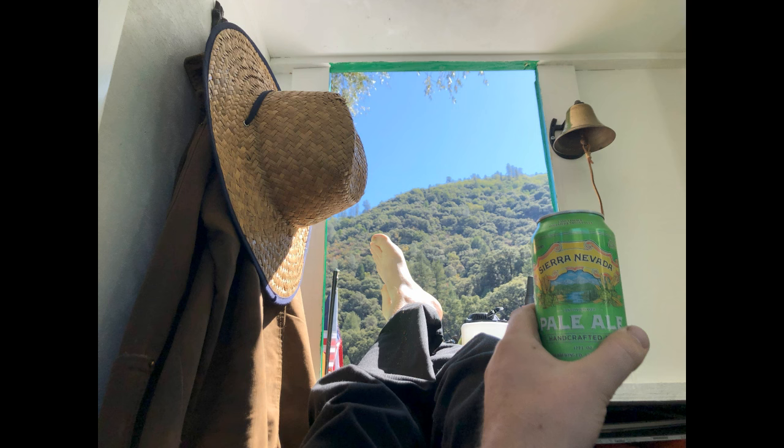Sierra Nevada felt like an appropriate beer for the trip given the location. I took a nap before setting up camp.